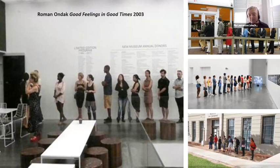However, other more complex performance works, such as Tino Sehgal's This is Propaganda from 2002, which was acquired into the collection in 2005, or Tony Conrad's Ten Years Alive on the Infinite Plane from 1972 and acquired into the collection in 2019, have been more challenging and brought about developments in museum practice.